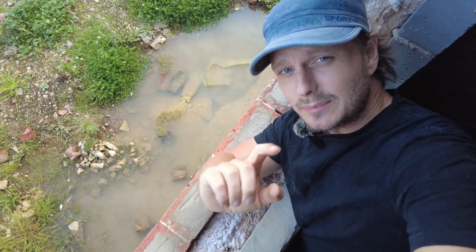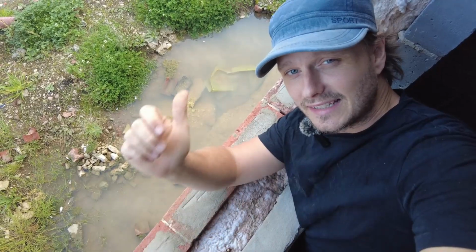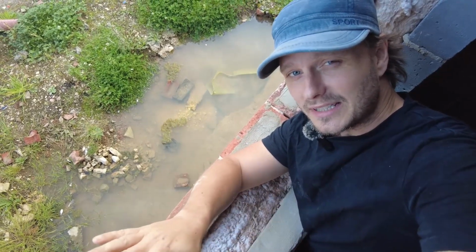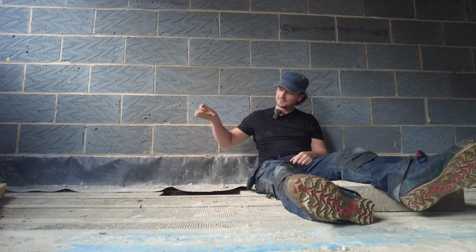My little pond here, it's been like that since this has been built, and it's been summer and it's still there. It's not going anywhere. So I've got an issue to deal with. Look.